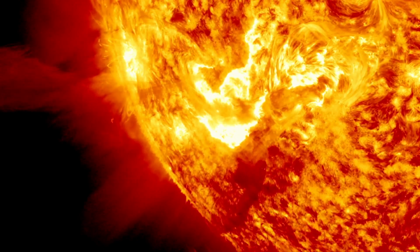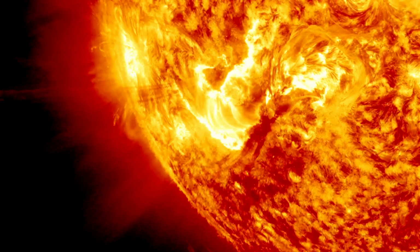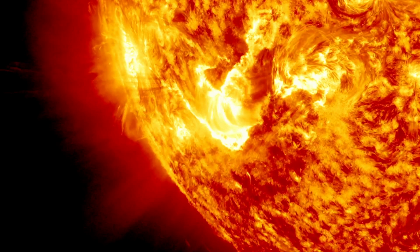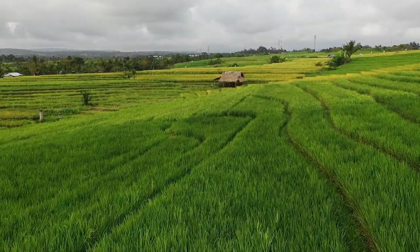Believe it or not, the sun's activity can affect the number of cosmic rays reaching Earth. Some think these cosmic rays might influence cloud formation, which in turn could affect our climate. The sun's influence doesn't stop at the atmosphere.